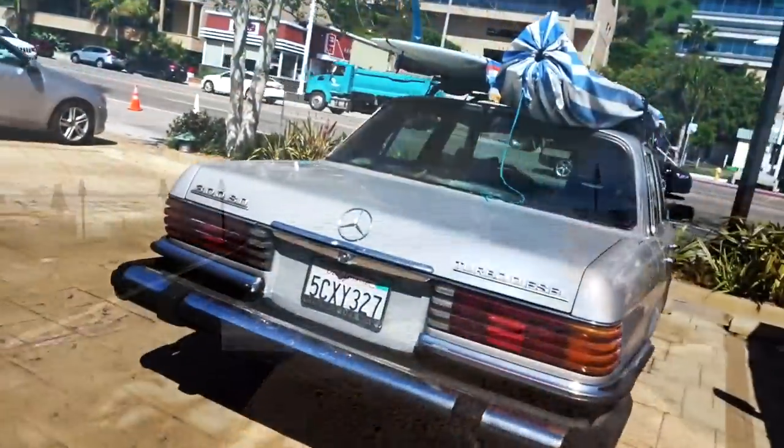Build a pedestal, and then my mermaid could sit on that.